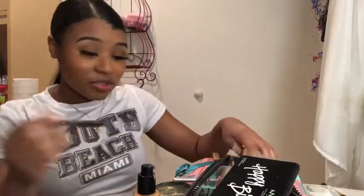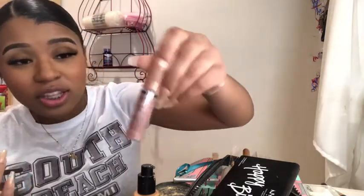Now, okay, we'll be setting the face with the MAC Prep and Prime, the Fix Plus. I feel like a new woman when I spray setting powder. Anyways, while that dries, because I kind of soaked my face, I'll be taking a lip liner that I got from the beauty supply store, and I will be covering it with this NYX Butter Gloss.